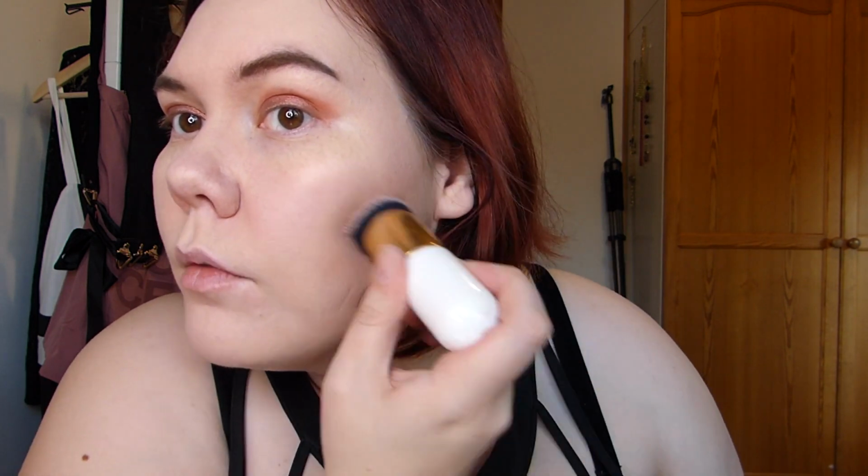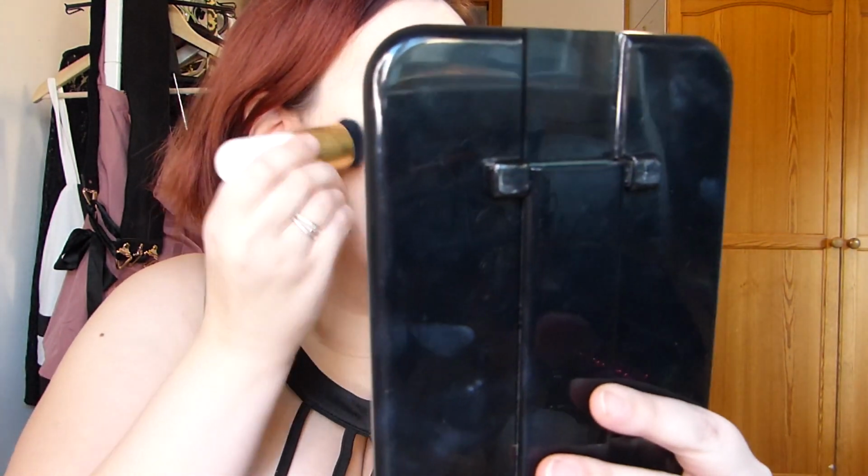Oh, the ring light really shows everything. Why am I using the viewfinder to put on makeup when I have a perfectly good mirror here? I don't wear contour all the time, so I don't need that much, because I have pretty high cheekbones, so I have kind of a natural contour anyway.